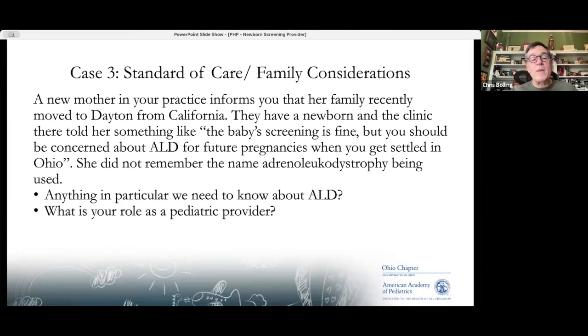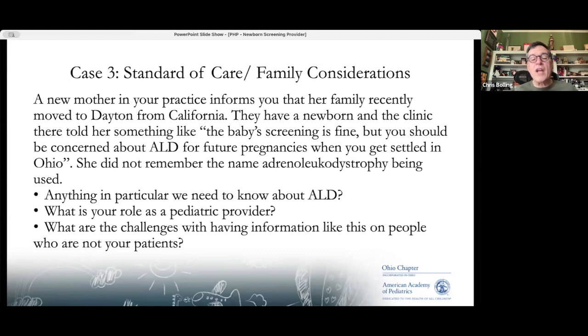What is our role as a pediatric provider? And what are the challenges when you have information like this? We'll talk a little bit about that. So anything in particular we need to know about ALD? Dr. Mitchell, can you start us off?